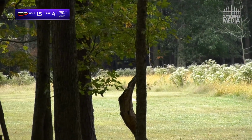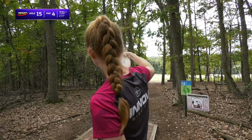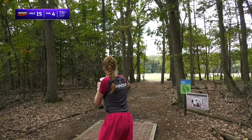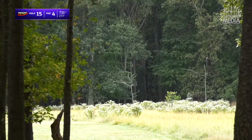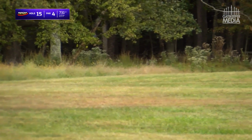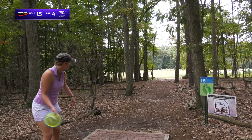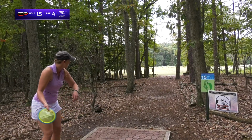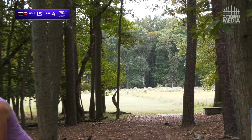Lisa appears to have made a really powerful drive coming out the chute, putting some distance on it and clean out into the field. Here's Holly with her drive on hole 15. Great shot. Again, out into the field. That's all you really need. You don't have to throw this too hard, but hard enough to get into the field and allow yourself a good second shot to punch through into the woods again.